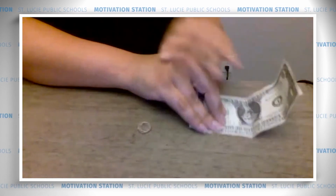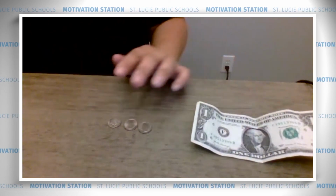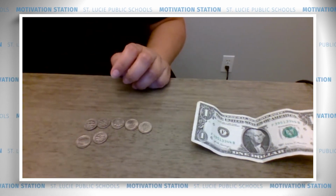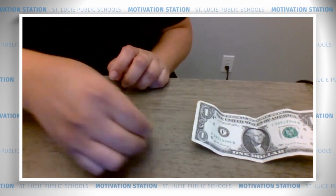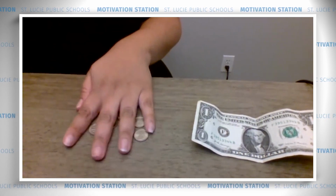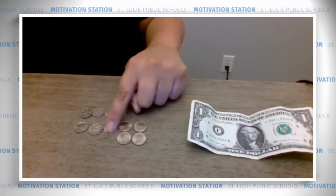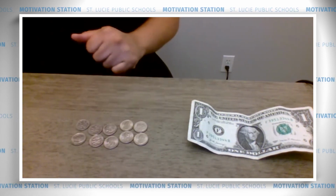10, remember we're trying to make 100. 20. 30. 40, 50, 60, 70, 80, 90, 100. So now I have 100 cents, and this 100 cents is the same as this $1. And how many dimes did I need? 1, 2, 3, 4, 5, 6, 7, 8, 9, 10. I needed 10 dimes to make a dollar.